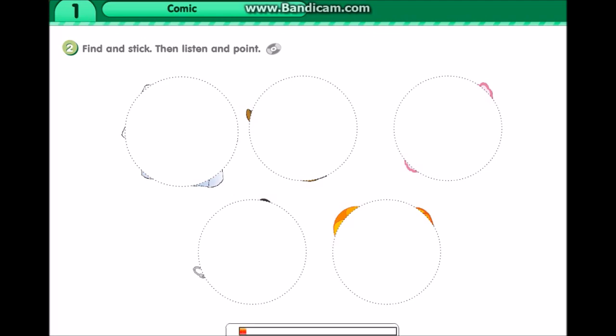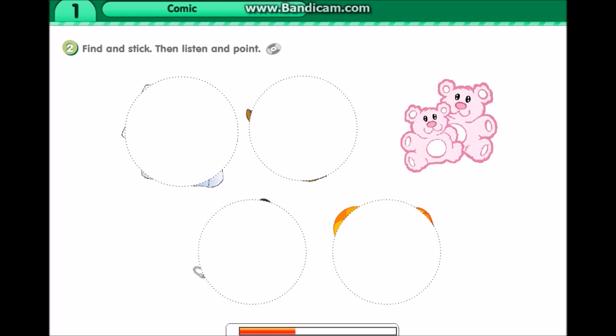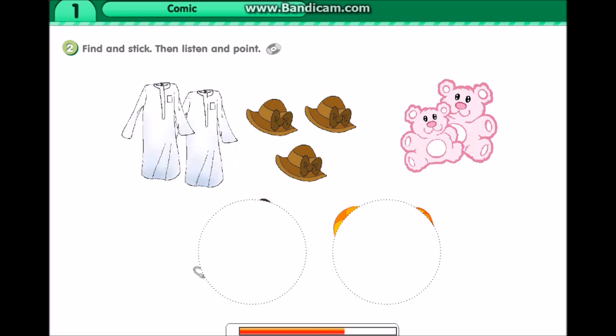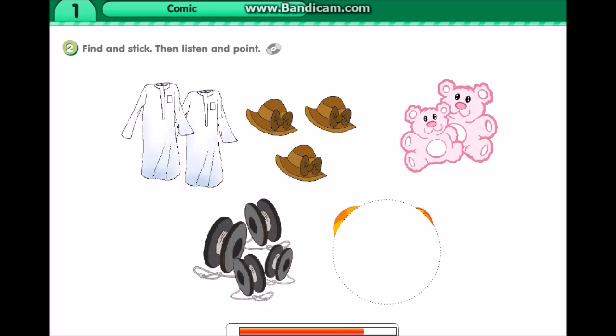Two. Find and stick. Then listen and point. 1. What colour are they? They are pink. 2. What colour are they? They're brown. 3. What colour are they? They're white. 4. What colour are they? They're black. 5. What colour are they? They're orange.